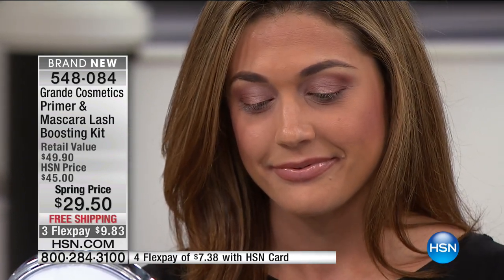So what are we looking at here? Right now, we are applying the Grande primer infused with microfibers. It's setting your lashes up for a thicker and longer lash, and then you're actually going to apply the Grande mascara. It has the microfibers in the formula that adhere to your lash, and they don't flake. And it's extremely comfortable to wear. 100% of the people who use it said it's extremely comfortable to wear, and you actually get an amazing longer and thicker lash, and you're gonna understand why priming is so important.